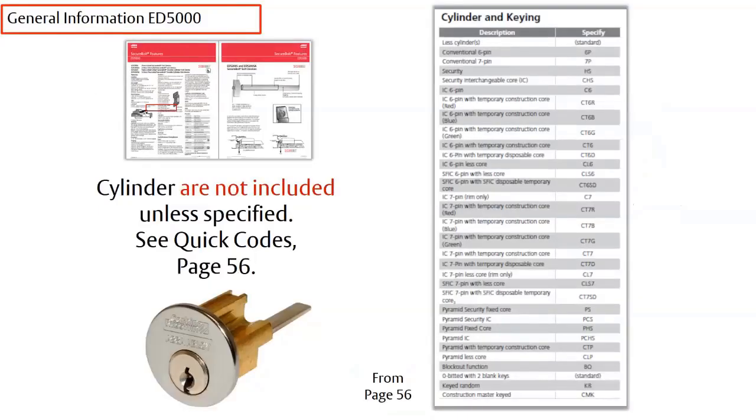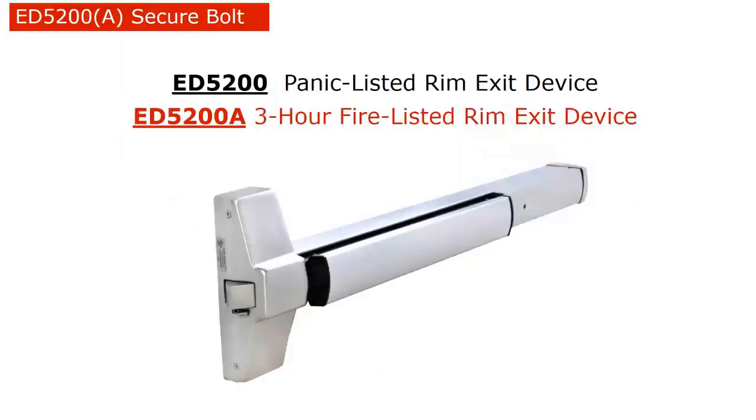With Corbin Russwin, like most of the industry, Corbin Russwin does not include cylinders with their exit devices. But you can always order cylinders with the exit devices, and they will be packed and shipped with the exit devices. But the base price does not include it, so it has to be calculated separately.